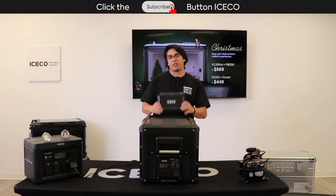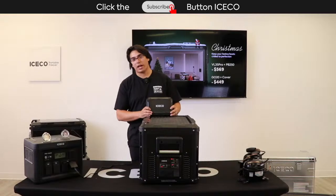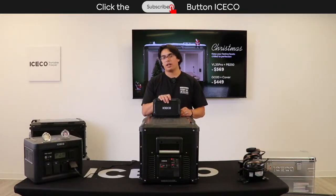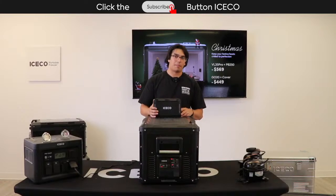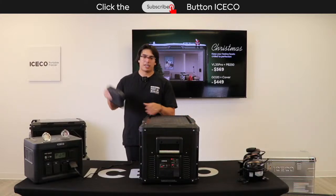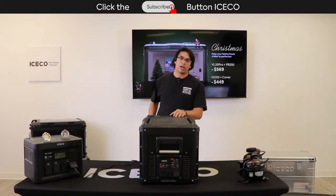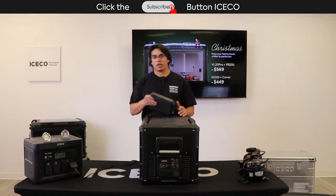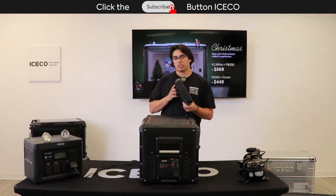Well, funny enough, the PB250 can help ensure that by acting as an independent power supply for the APL35, APL20, or any of your fridges that you may have. The cool thing is that this thing is lightweight, very portable. It pretty much fits in the back pocket of your driver's seat or your passenger seat. You can throw it into the back or any bag, and these guys you can take with you.